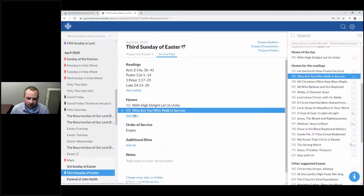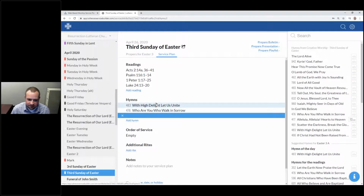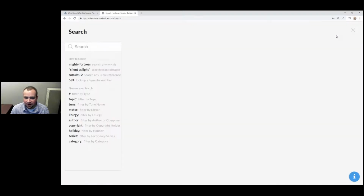So as we go through here, we can add more hymns for different reasons. So that one was based on the readings, but what if we wanted an appropriate hymn for today, or for this day in the church year, that is also appropriate for the beginning of the service? Well, that's where search comes into play. And for search, I'm actually going to go over to our global search. If I click this global search button, I get the same kind of experience, except it's zoomed out.